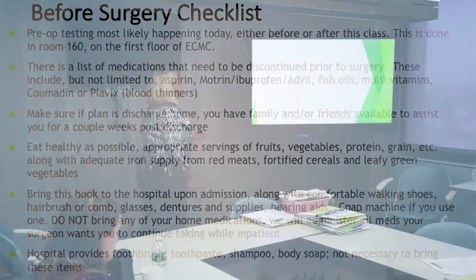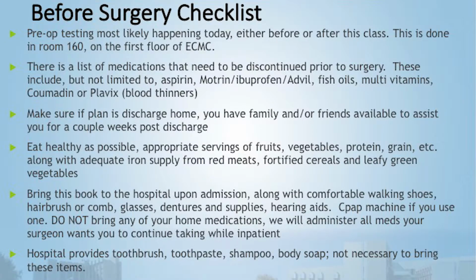So before surgery, your pre-op testing is probably going to be happening today after this class. That's usually how we try to set it up, so you only have to come into the hospital one time. That is done in room 160 on the 1st floor. When you enter the hospital, you're on the ground floor. So if you're unfamiliar with the setup, 160 is on the 1st floor, and it is kind of a far walk down the hall.